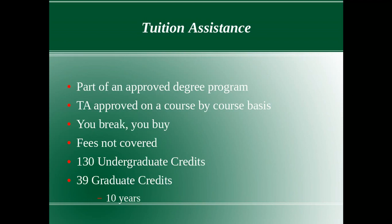Now, tuition assistance is structured just like anything in the Army. You can't just say, oh, I want to take this class, and the Army's going to pay for it. That's not how it works. If you want to start using tuition assistance, you first have to go to your educational counselor, and they're going to sit down with you and come up with an approved degree program. They're also going to help you enroll in Go Army Ed, which is an online site that's going to tell you how to enroll in classes, how to submit TA requests, everything like that.